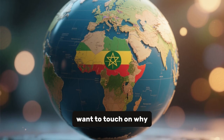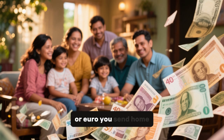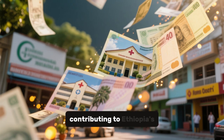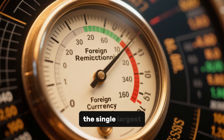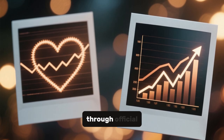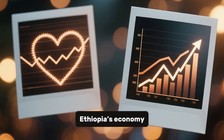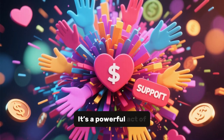Before we wrap up, I want to touch on why this all matters so much. Every dollar, pound, or euro you send home makes a real, tangible difference. It's not just about supporting your immediate family. It's about contributing to Ethiopia's entire economy. Remittances from the diaspora are one of the single largest sources of foreign currency for the country. So, when you send money through official, legal channels, you're not just helping your loved ones. You are actively helping to strengthen Ethiopia's economy, stabilize its currency, and build a better future for everyone. It's a powerful act of support.